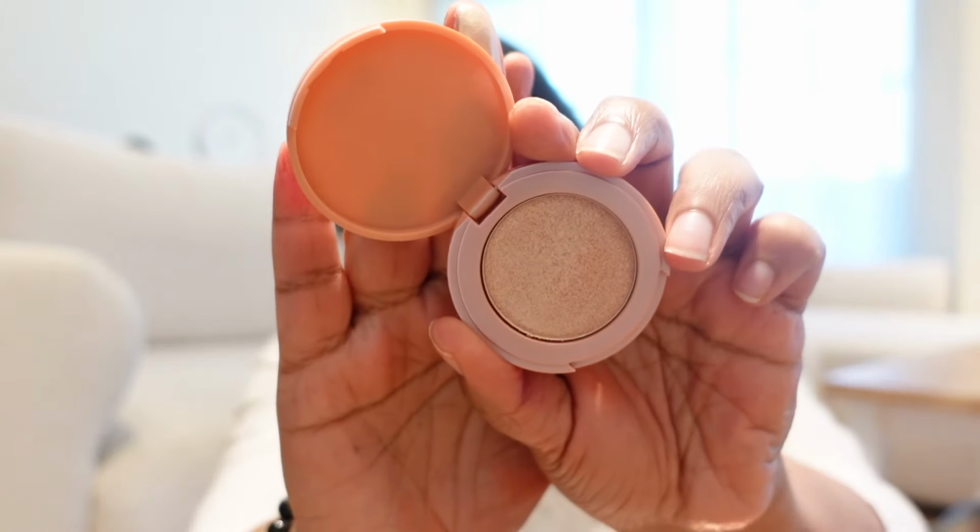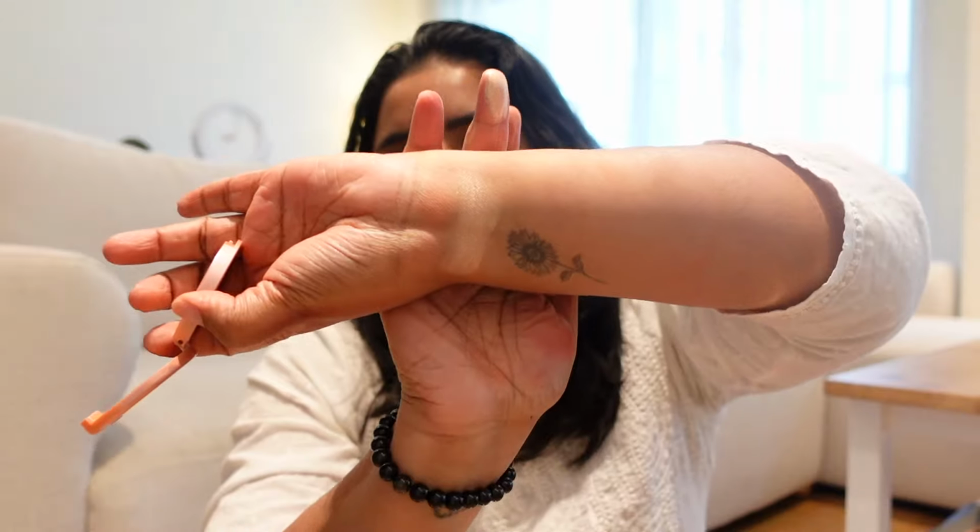Then I have this highlighter in the shade Fantasy. This is how it looks, by the way. That's like such a tin foil highlighter. It's quite blinding. But when you apply it, it doesn't look so blinding. I really need to use highlighters a lot more often.